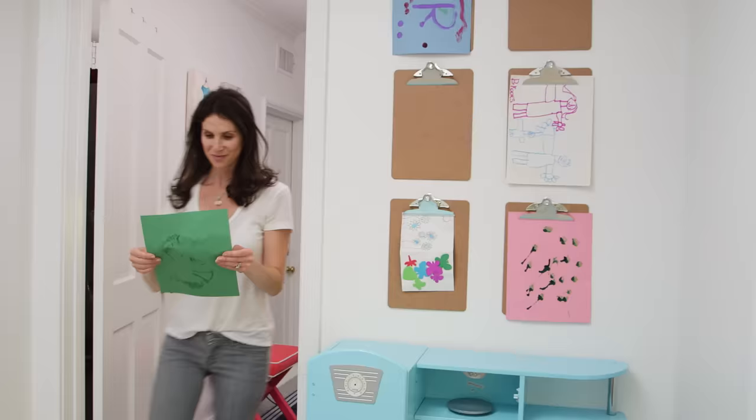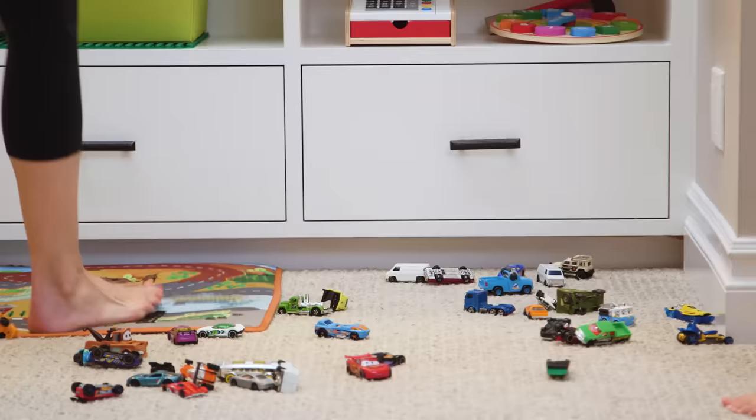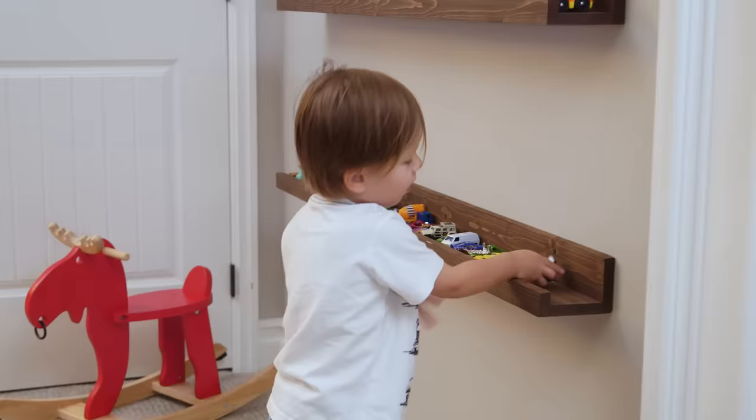Bingo! Kids producing endless artwork? Try clipboards to easily change up and display the art in a revolving gallery. If you're constantly tripping over toy cars, use picture ledges to create a garage that's practical and cute, and he may just clean up himself. All done!